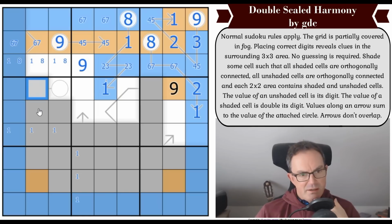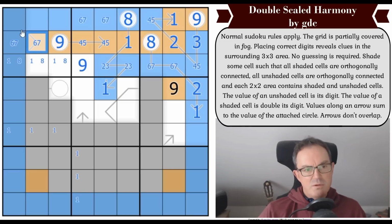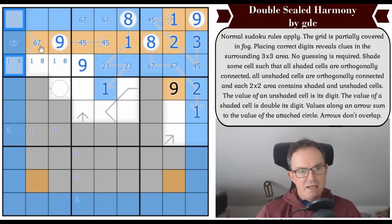You see, this square here can't be the circle for this arrow, because if it was a circle, we'd have a circle going into a circle. But we need an orange cell, so these don't work. So I think that this is the only candidate for the circle that gives rise to this arrow. Because what we're then doing is we're adding at least a 2 and a 1 here to a doubled 6. So we're on 15. Yeah, I think that's right.